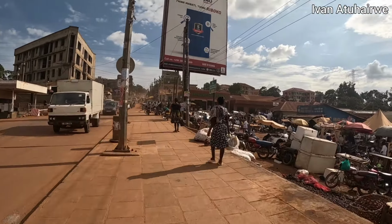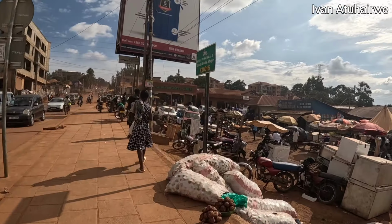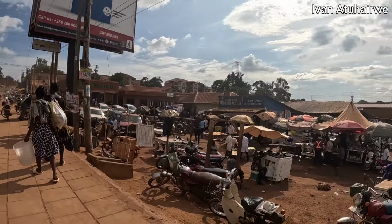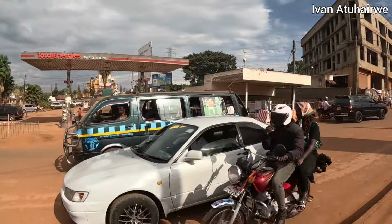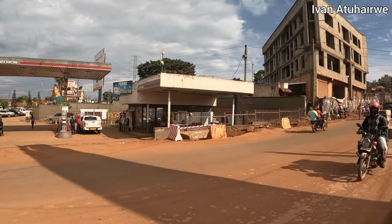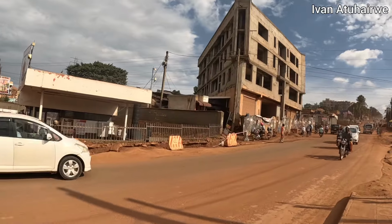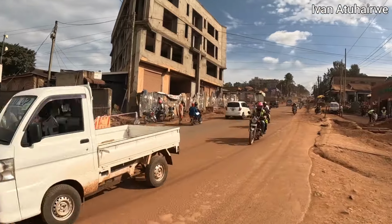So here we have a market, and they have fish. It is one of the biggest things they have around here, fresh fish. And this is called Bwaise-Kikoni Total, and this is the road that takes us to Kikoni, from Kikoni to Bwaise. So let's go and see what is happening there.